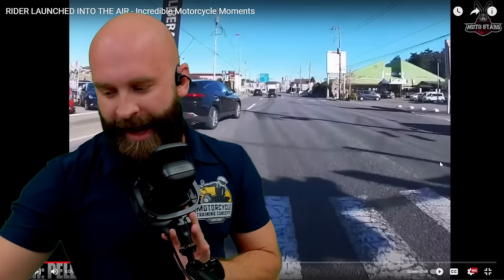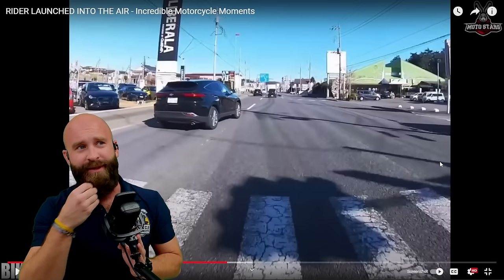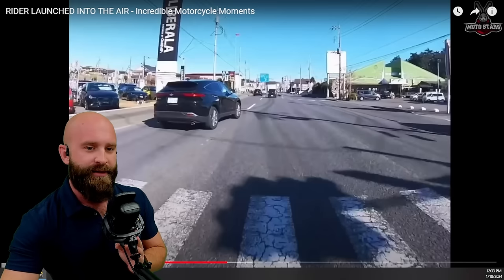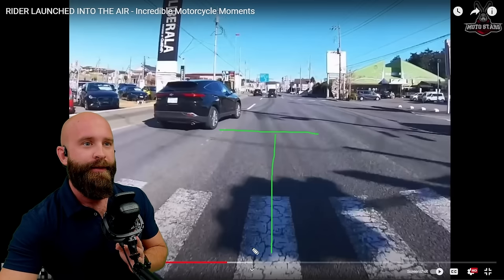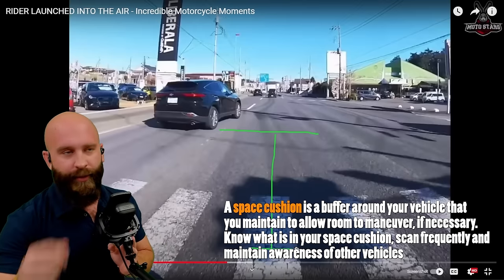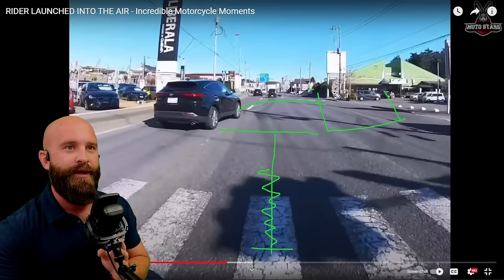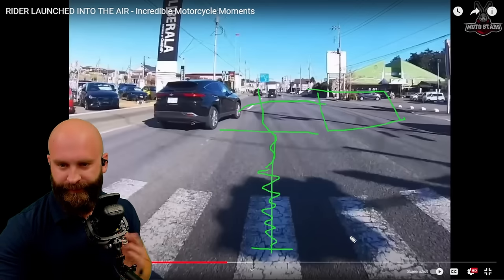And that's why some people do some stoppies sometimes. Definitely not recommended. But what we're trying to do is buy ourselves some time. Here's our space cushion, right? We don't have an amazing space cushion, but we're trying to buy ourselves some time and brake. Hopefully this vehicle is now over here, and then we can accelerate and swerve if we had to.